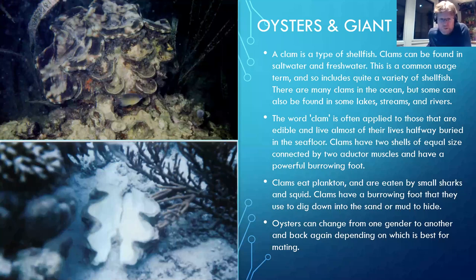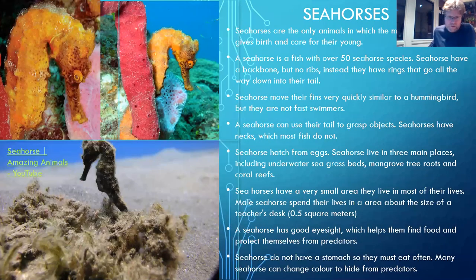I realize time is of the essence, and I'm getting carried away as usual. I'll just skip oysters and clams because I wanted to tell you a little bit about seahorses and sea turtles. These are probably the cutest animals on the planet, in my opinion. There's over 50 species of seahorses, and one of the most curious facts about these guys is they don't have a stomach. So seahorses don't have a stomach, and they have to keep continually feeding on the things I showed at the start of the presentation: plankton, zooplankton and phytoplankton, which are small fish eggs and small microscopic creatures.